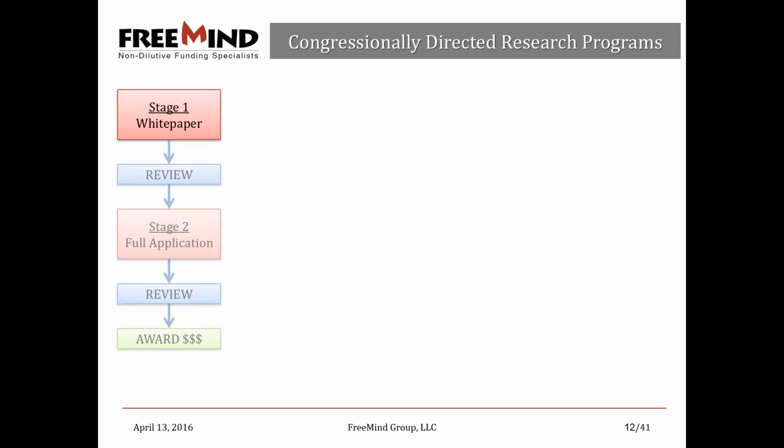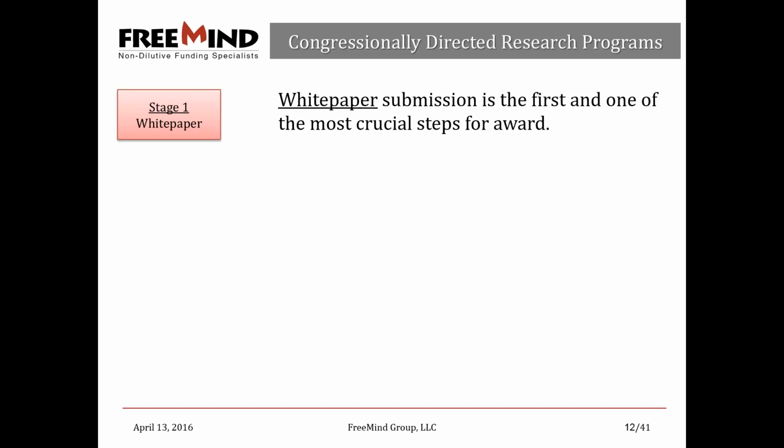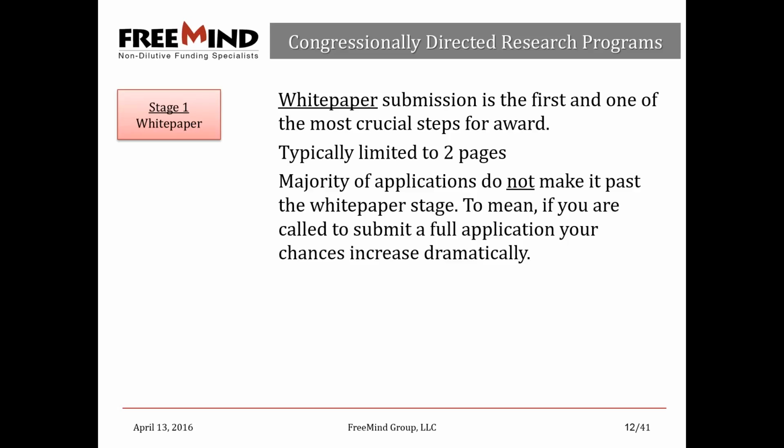But I would like to just talk a bit about the white paper itself. So first of all, this is the first and the most critical step of the entire process itself. It is typically limited to 2 pages, but you have to remember that some indications and some mechanisms have different guidelines. So this is not always the case. You have to look very carefully into the solicitation and the indication that you're looking to fund.